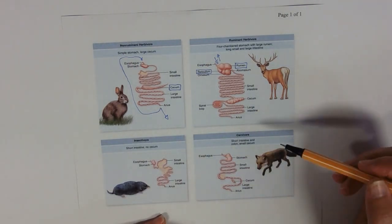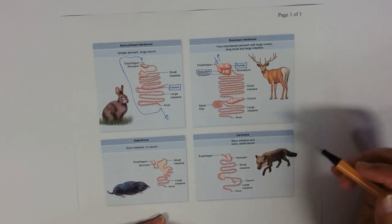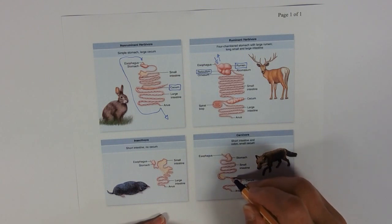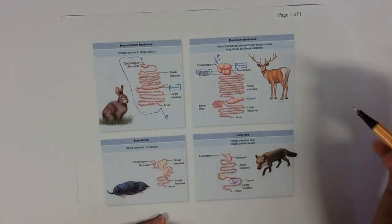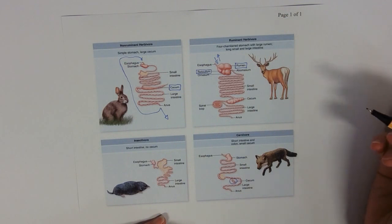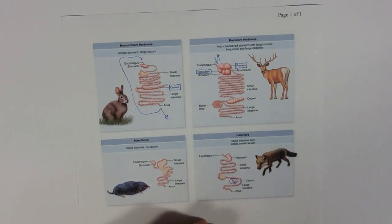Carnivores, they have a very short intestine, a very short colon, and a very small cecum. The cecum is smaller even than ours. Obviously we do eat some plant material. Pretty much a carnivore in the wild has evolved to eat meat that they've just killed, or meat that somebody else has killed that might have been hanging around for a bit. So meat is protein and it's very easily digestible.